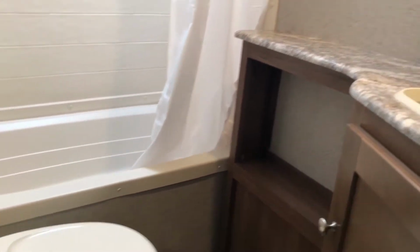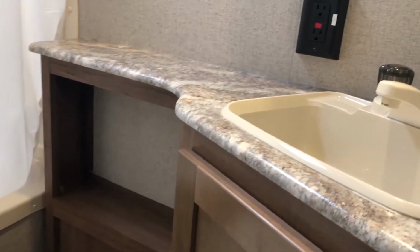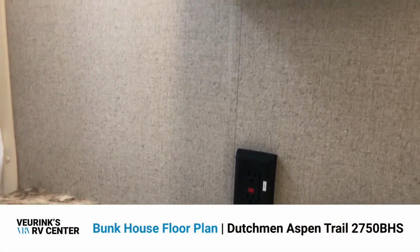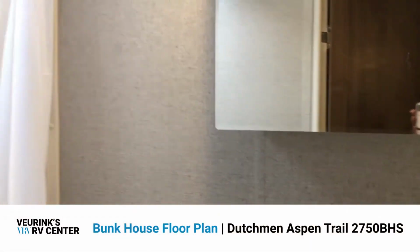One thing I want to point out about the countertop in the bathroom there is that it's a one-piece seamless countertop. You're going to notice that throughout the rest of the Aspen Trail. I'll get to that in a minute. No more of that T-mold though, so it's not going to peel off, and you're not going to have to replace it. Storage above and below the sink too.